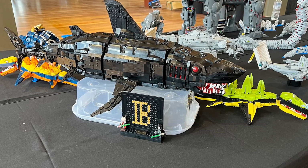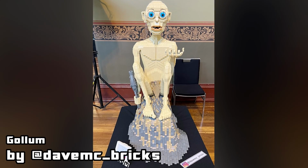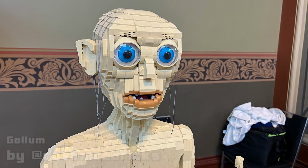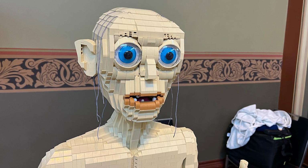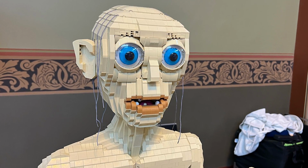Now for a very creepy, but still very accurate brick-built Gollum MOC from Lord of the Rings. Using the circular windscreen piece and a few different sized dish pieces, that's a great way to capture his eyes, especially at this scale. Very creepy, but very cool.